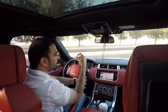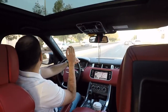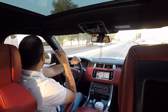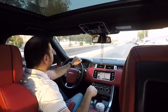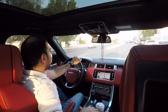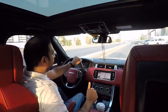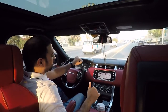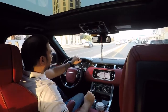A decent size SUV. Weight distribution in this car, I think it's one of the best SUVs. It has a big engine, we'll get to that soon. And this in the middle over here between the driver and the front passenger, you have a small fridge, USB cable, auxiliary cable, and a 12V plug to charge your phone or whatever.